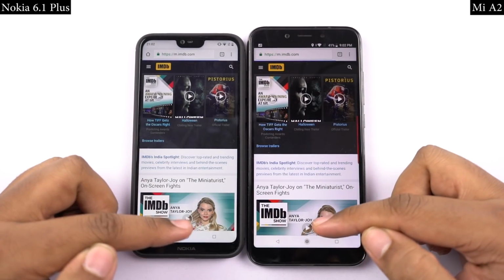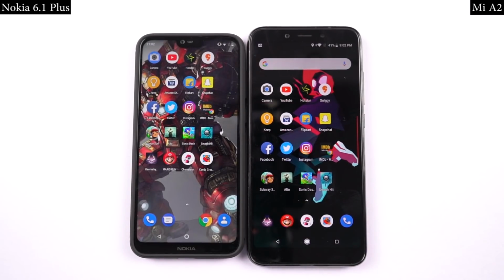In the speed test, there isn't a huge difference between both phones. With that said, Mi A2 was faster for most of the applications, at least by a few milliseconds. So you can call it a tie, but I'll pick Mi A2 as the winner.